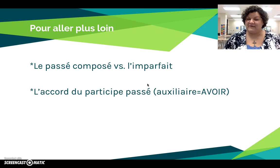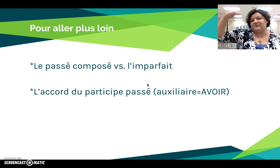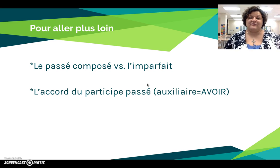And then just a brief summary of passé composé versus imparfait. I always say the best way to learn this is not to memorize a list of rules, but to just learn the feel of the verb. So if an event happened in the past and you would say it with a snap, it's passé composé. If an event happened in the past and you would say it more with an arc motion, that's the imparfait. Okay, so I went to the store yesterday.